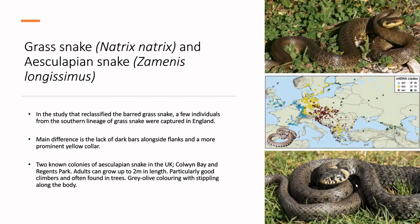Okay, so we move on to the more simple non-native snake, and that is the Aesculapian snake. The Aesculapian snake is well distributed throughout most of mainland Europe. Quite a long snake. Can go up to 2 meters in length, so that's even bigger than our grass snake. It actually gives it its name in Latin, longissimus, meaning long or lengthy, I think. But you only find these in 2 specific places in the UK, and that's Regent's Park in London and Colwyn Bay in Wales.